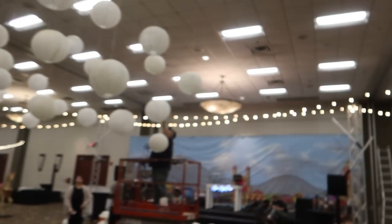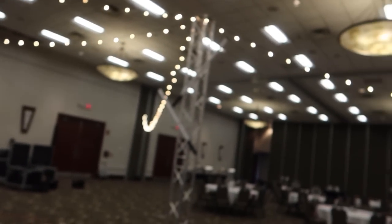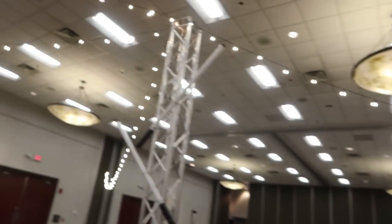All right, ladies and gentlemen, we're all set up with the exception of doing sound check. We did have to modify a little bit of what we were doing, but I think it turned out pretty awesome. So again, we're at Apex. We got Femeworks here working on all the lanterns. The theme is boardwalk. So we got all of this.